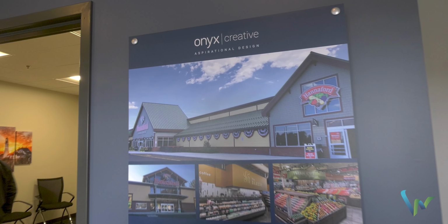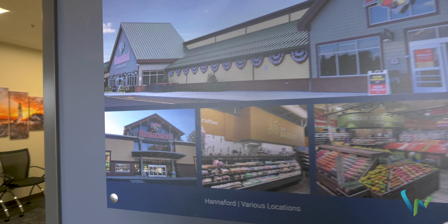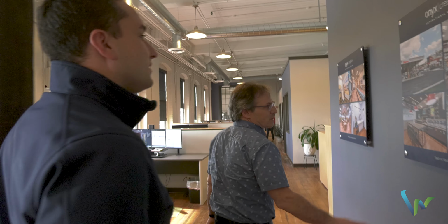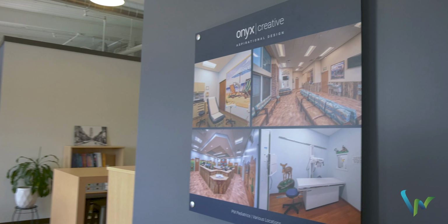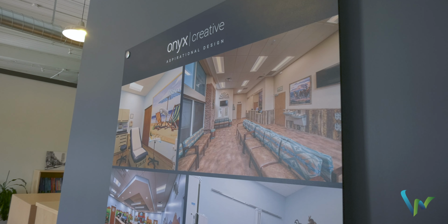Welcome to ONYX Creative. These are just some of the projects that we've worked on recently on the wall. Some Hannaford projects. That is the new Hannaford in Brunswick, Maine. The one in the lower left is Westbrook, Maine. We did the recent remodel a few years ago. We do some C-store work. This is a convenience store chain in the Mid-Atlantic area that we do some work for. We also do some urgent care work. This is actually one of our pediatric urgent cares called PM Pediatrics.